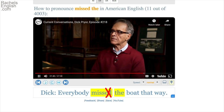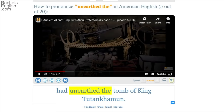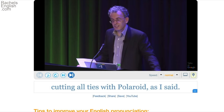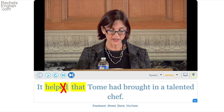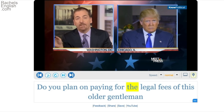Everybody missed the boat that way. Missed the. When he pushed the civil rights bills through. Pushed the. Had unearthed the tomb of King Tutankhamun. Unearthed the. I've actually kicked the tires on most. Kicked the. But he skipped the 50th anniversary party in 1987. He skipped the. It helped that Tomei had brought in a talented chef. That has pushed for bills of rights around the country. Push for. Do you plan on paying for the legal fees of this older gentleman in North Carolina who sucker punched the protester?